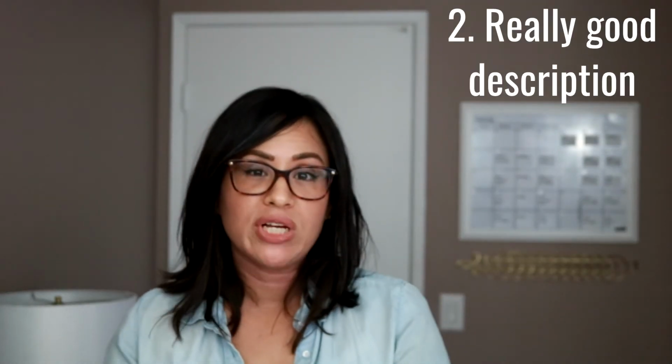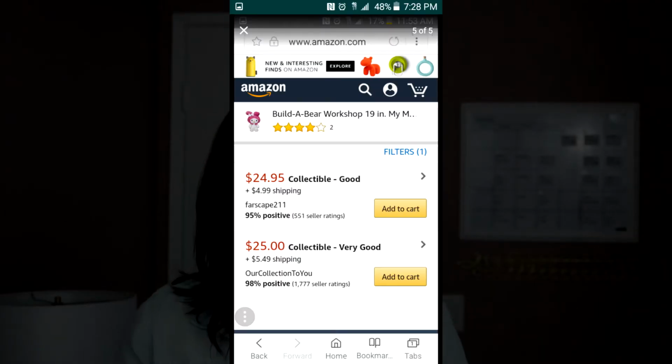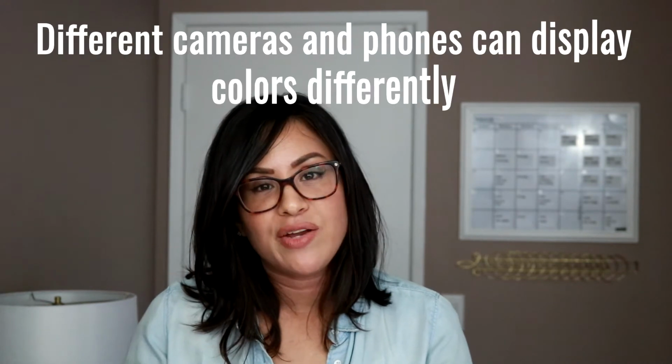Next, you will have to have a really good description. Include the make and model of any name brand items. You can even include a picture of what the item is selling for elsewhere. For example, if you are selling sunglasses, include the make and model and frame and lens color so that people can look up how much it would cost to purchase that item online, whether they get it new or used.